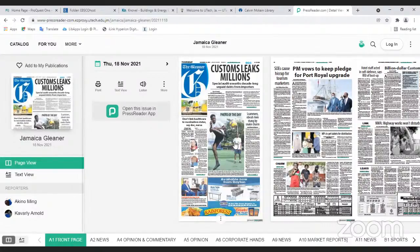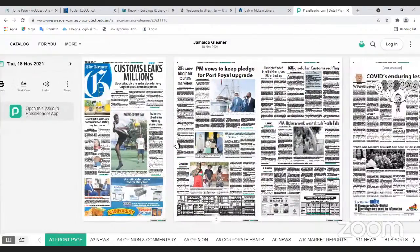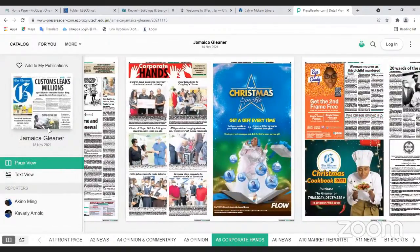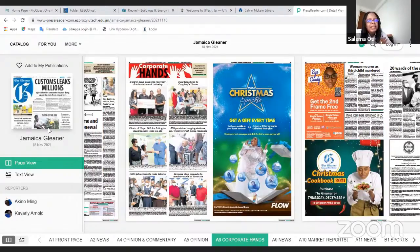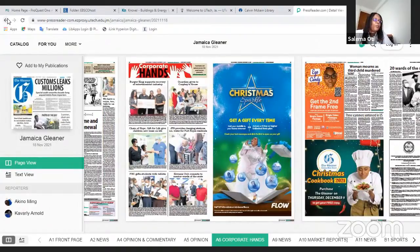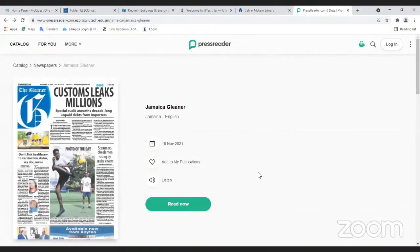And it's the same principle: if you are off campus, you'll have to verify that you belong to the UTech community, and you'll have access. That is if you like to read the newspaper online, instead of having the physical newspaper. At no extra cost. It is being paid for through the university. And guys, this is an exact replica of the paper, right? Yes, it is. So it's something you can really benefit from. It's page for page, exactly like how you'd buy the physical paper.